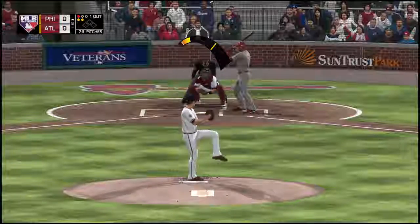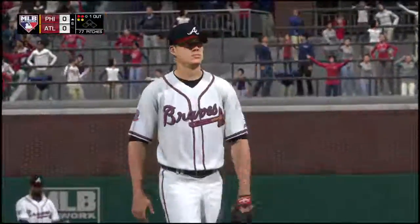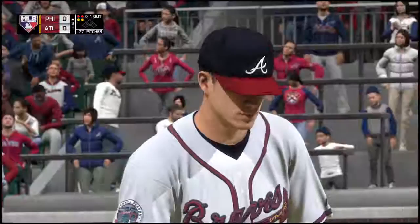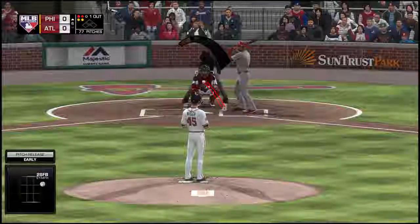Here he comes on a ball and 2 strikes. A fastball that just misses inside. Well, that 2-seam fastball ran a little too much off the plate, but now that sets him up to work with something away and maybe even an off-speed pitch.